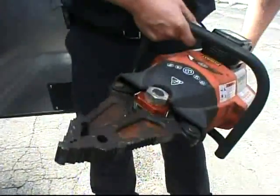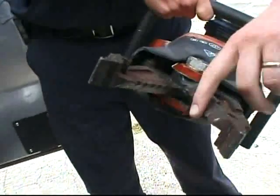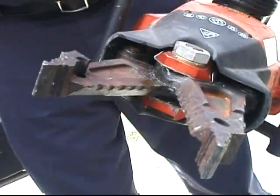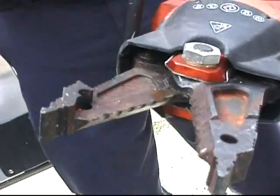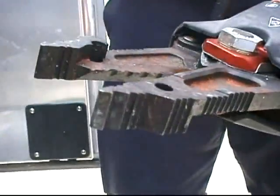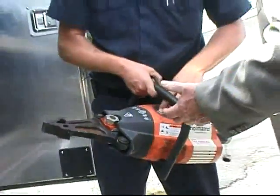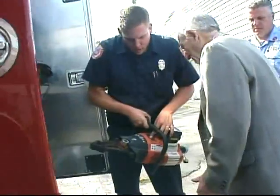This tool is a cutter as well as a spreader. You'll see you can spread, and along this edge and this edge are shears, so it's a combination of the shears and the jaws alike that you saw. And this is totally portable. Totally portable. A couple of different things that you can do with this tool.